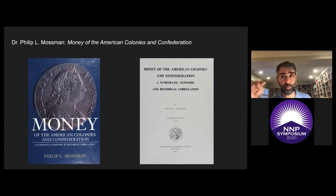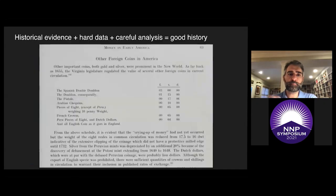This book was first published serially in the Colonial Newsletter, and then eventually as a standalone text by the ANS in 1993. He went back through primary documents that no one had ever really delved into, and used this sort of scientific, analytic mind to combine that evidence with good mathematical, scientific and quantitative analysis to tell a story that the documents and the coins alone don't tell. For example, he transcribed a chart from the Virginia legislature from 1655 and used his broad contextual knowledge to suggest that certain coins weren't being overvalued, that coins were still full weight and had not been extensively diminished yet, this sort of thing.